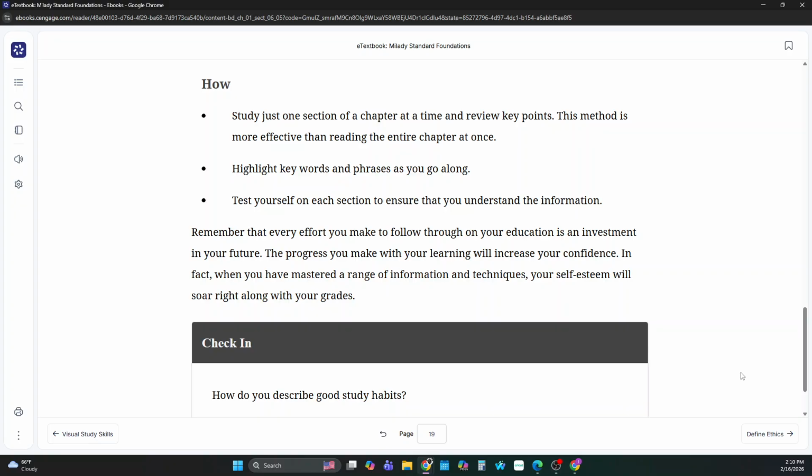How? Study just one section of a chapter at a time and review key points. This method is most effective when reading the entire chapter at once. Highlight keywords and phrases as you go along. Test yourself on each section to ensure that you understand the information.